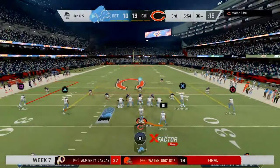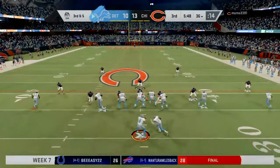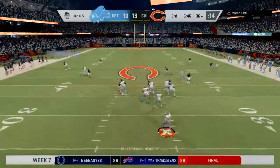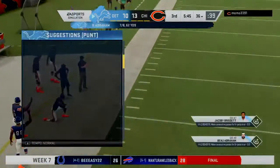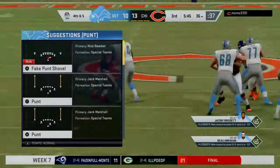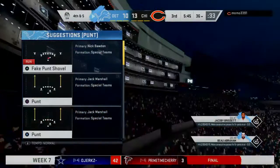You better be afraid of me. Let's go. Play action. Abraham. And the throw there going to be incomplete. It appears they're going to come up empty on this first drive of the second half, still down by that slim margin. Yeah, and that's okay.